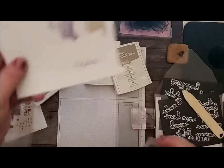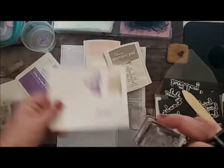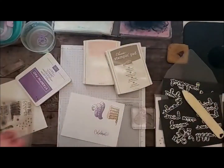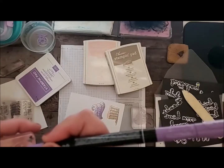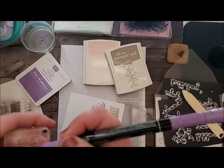Okay, so look, I got a little bit of an under thing. Let me clean it again and I'm going to try it again. I have enough of the white to do it a couple of times. Hopefully it won't be too much.